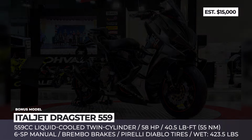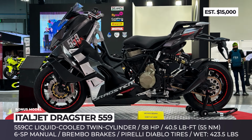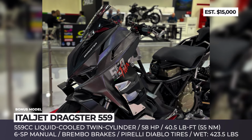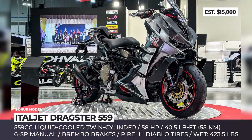Italjet Dragster 559. Thanks to their exoskeleton chassis, exposed bodywork, and unconventional suspension, Italjet models have been boldly called superbikes within the scooters universe. This year, however, the sporty design of these scooters will be backed up by a flagship model with a worthy engine and a racing DNA.